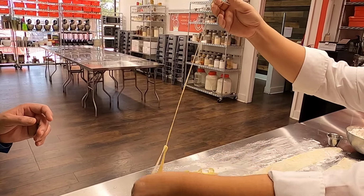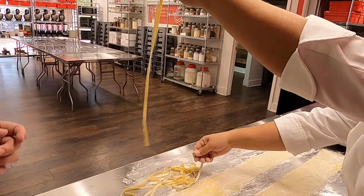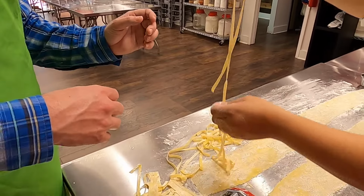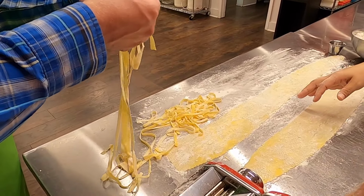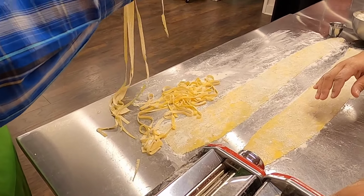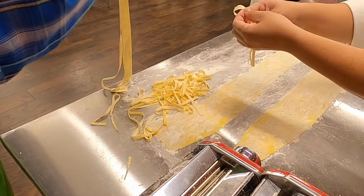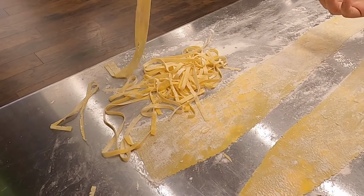I think that you are such a pro. Your first time. Beginner's luck. That's what I would call it, because sometimes the pasta just comes out interesting. So this is why you don't want to do it in here the first time. Wow. I mean, look at this. This is like real pasta, and we made this from scratch. No, look at that. Isn't that cool?